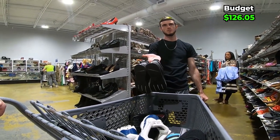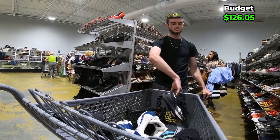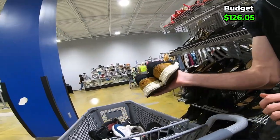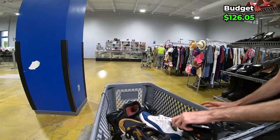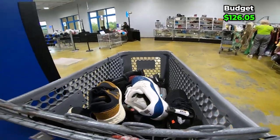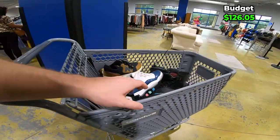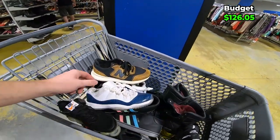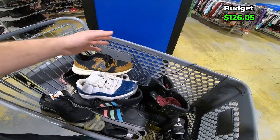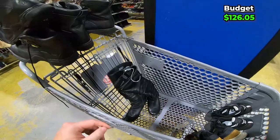How much? 15. Sure. Hey, watch out. How much are those? 10. 10? Sure. These are cool. Yeah, they're $25 though. I gotta look up comps. Alright, gotta make sure all this is worth picking up. These are obviously fake, not picking these up, but I'll report back when we narrow it down.